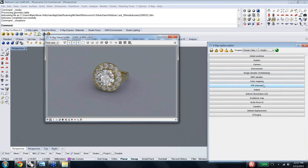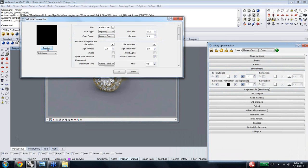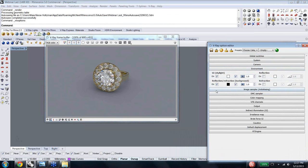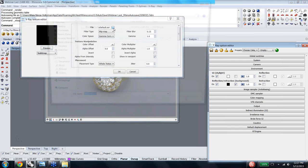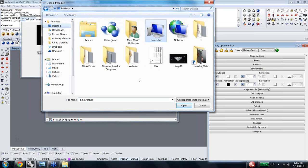But if we go into our V-Ray options again, we go to environment here, we already have the V-Ray HDRI maps in the back end. If I click on this and I preview, this is already the Rhino default. It's kind of like a Rhino Studio file. I'm just going to say cancel, and I'm going to turn that one off. I'm going to go in here to the background and change this. I'm going to look for one that Fernando was so nice to give to me.